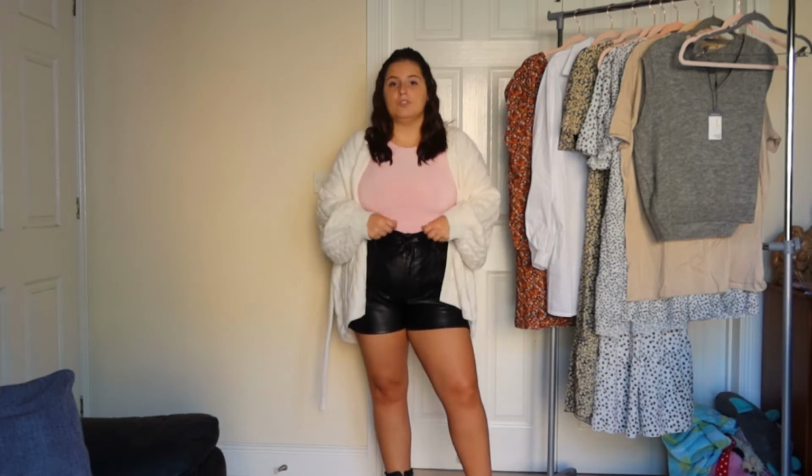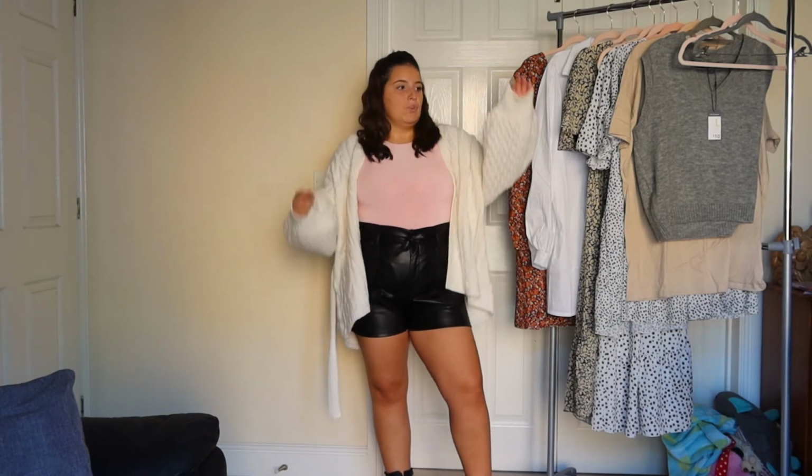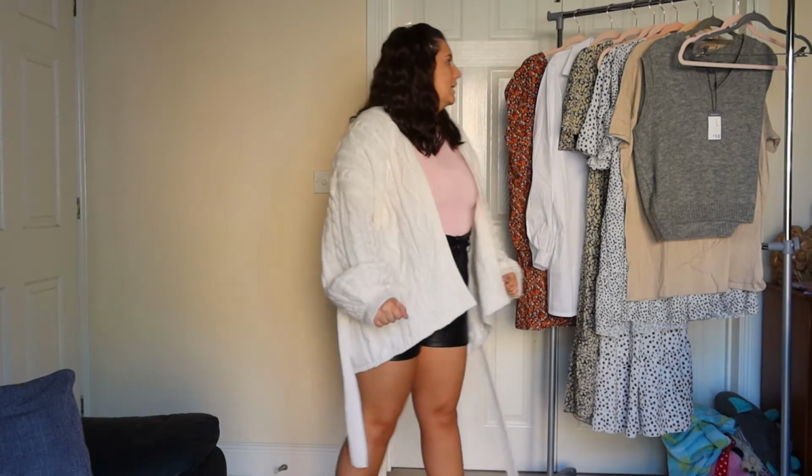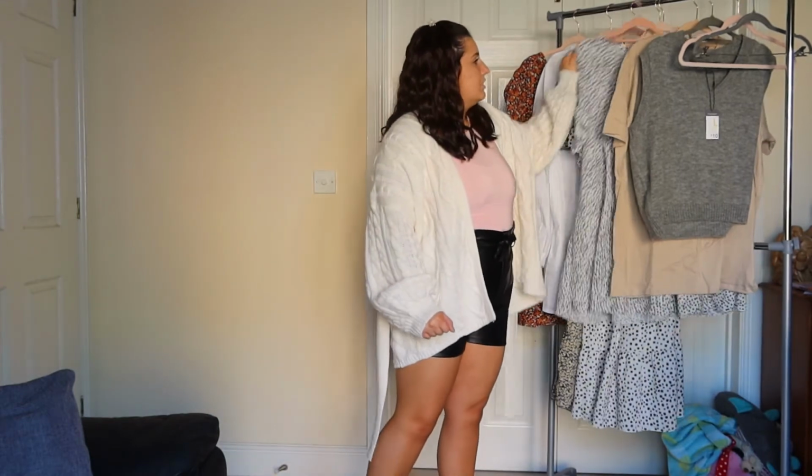You can get a different bodysuit. Like I said, the Boohoo ones are really, really comfortable. You can do them up, and ultimately they do the same thing. They have slightly different colourways. So yeah, this is the next look. So next, I think we're going to go for this dress.